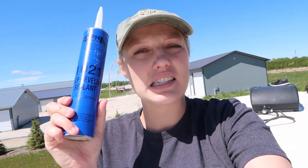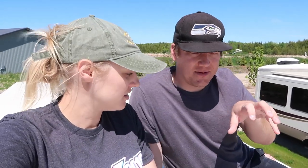And then the other one is the self-leveling sealant, which, as it says, is self-leveling. That's the kind of stuff that we're gonna use to cover up those holes I just showed you, because when you put it over, it flattens out. And they tell you not to use Dicor on these Alpha Systems roofs because it actually causes it to bubble a little bit.